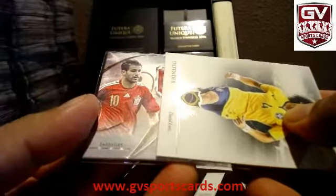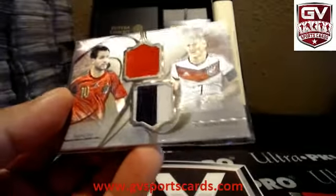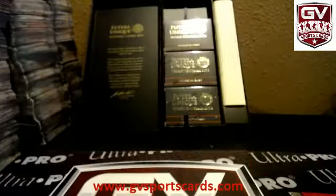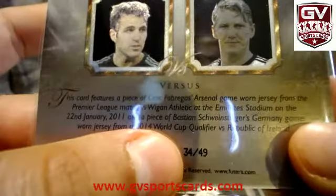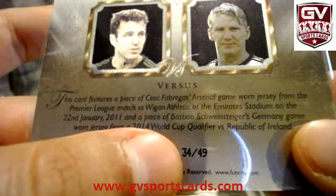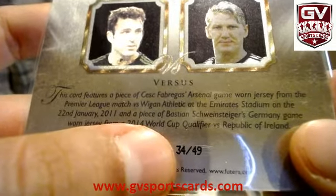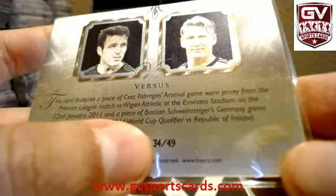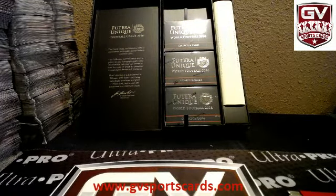And our hits, if you guys didn't peek. We got Fabregas versus two-color Schweinsteiger. Not bad. Schweinsteiger and Fabregas. Spain and Germany versus. That is going to 4, Vic, 34 of 49. A piece of Fabregas' Arsenal game-worn jersey from Premier League match versus Wigan Athletic 2011, and a piece of Schweinsteiger Germany game-worn jersey from 2014 World Cup qualifier versus Republic of Ireland. Nice one there.